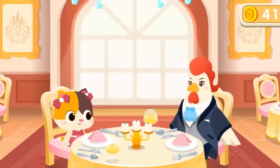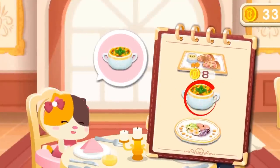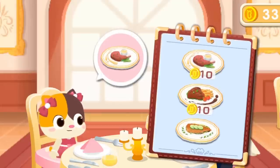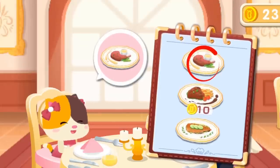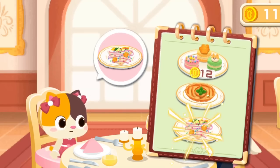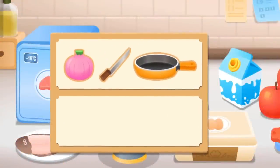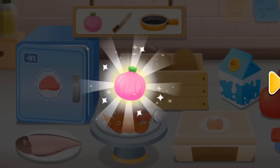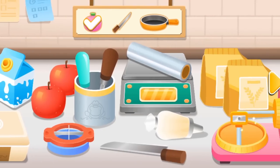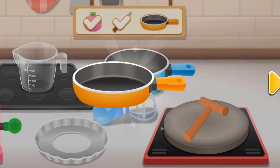What's recommended here? First, order an appetizer. Onion soup. Then, select an entree. Grilled lamb chops. At last, choose a dessert. Crepe. Appetizer, onion soup. Choose the things you need. Onion. Vegetable knife. Not this one. Frying pan.